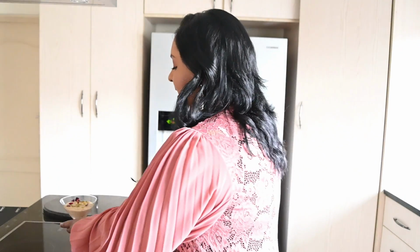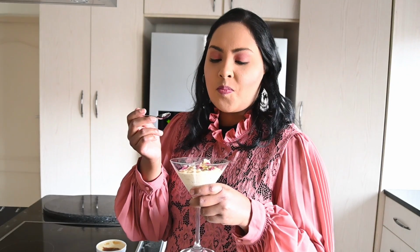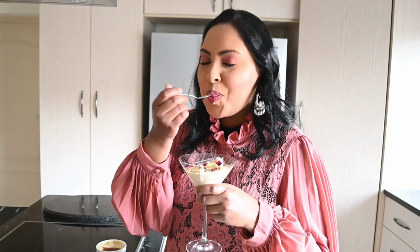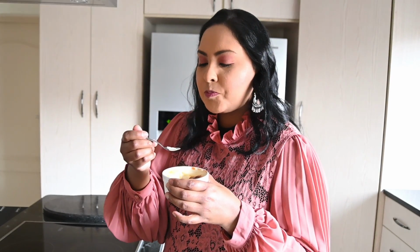So, CV's Vloggers, here I have the Indian Kheer rice pudding and here I have the Turkish Sutlac rice pudding. Let's give it a taste and see how it tastes. Absolutely divine. You have to try this recipe. Now let's try the Sutlac. This is also quite delicious.